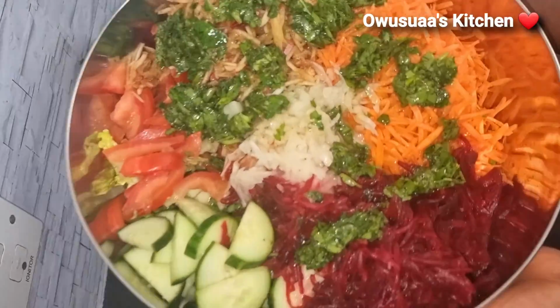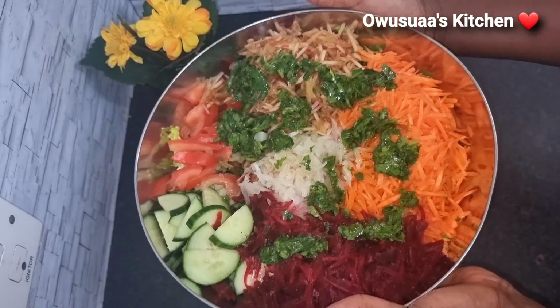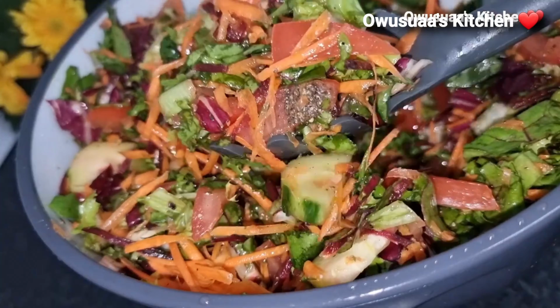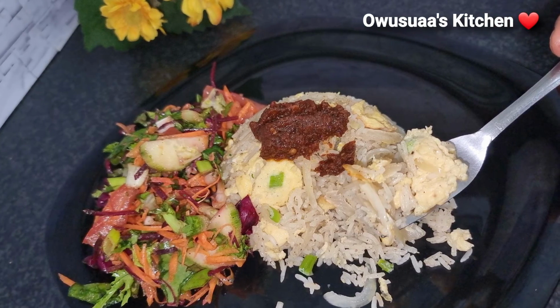Now my lovely, let's go ahead and stir this beauty together. Just take a look at how fresh, crispy and delicious this looks. This is a classic example of eating your food as medicine.